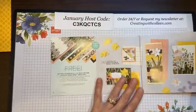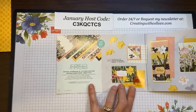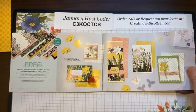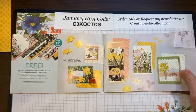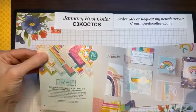So that is your Daffodil Afternoon 12 by 12 Designer Series paper that you can get free with a $50 order. And always remember too, the catalogs, they give you some great ideas too. So don't be afraid to recreate exactly what you see. I think if somebody took the guesswork out of it for you, you just made out.